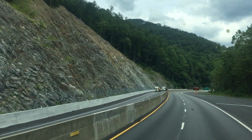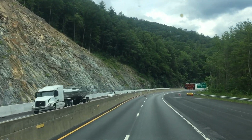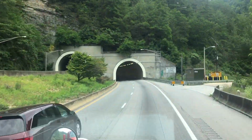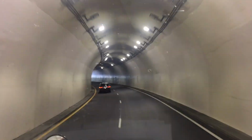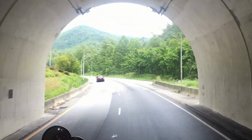But check out this big rock wall. Those too are bigger on the West Coast. But now, I'm headed to Greenville and I'm grabbing another trailer and headed right back to Louisville for the second trip in a row. This one doesn't go exactly as planned.